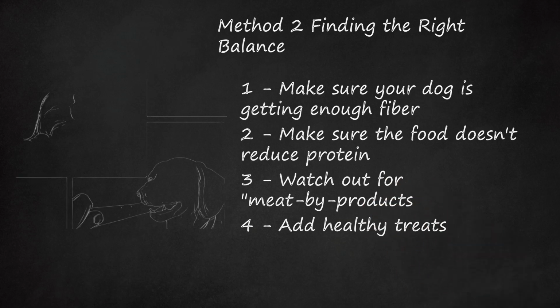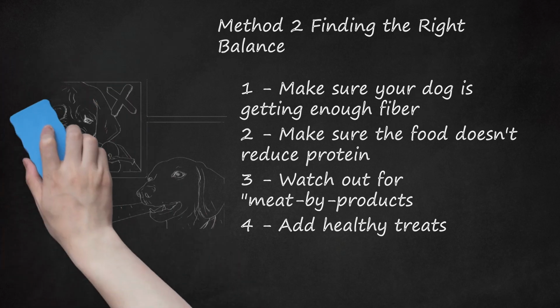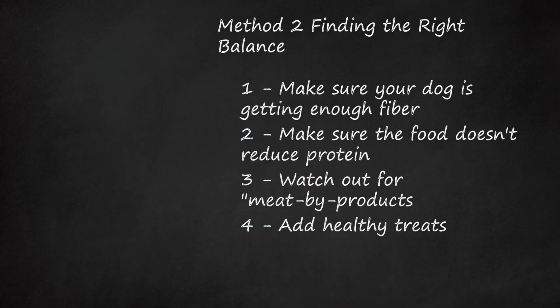4. Add healthy treats. Dogs can eat many fruits and vegetables as an occasional treat. In addition to adding fiber, they are lower in sodium than most dog treats. Try carrots or apple slices, for instance, but avoid things like raisins, grapes, onions, and garlic.